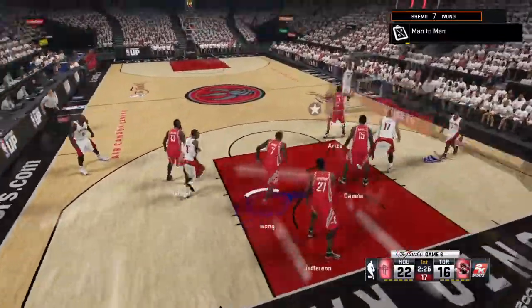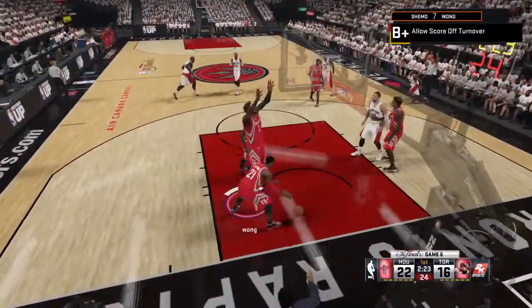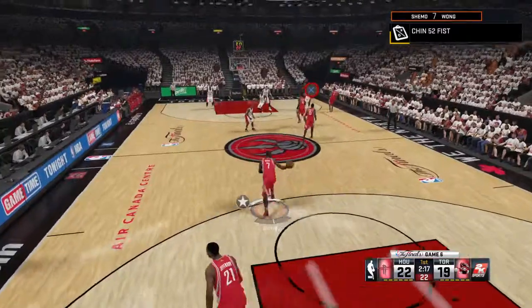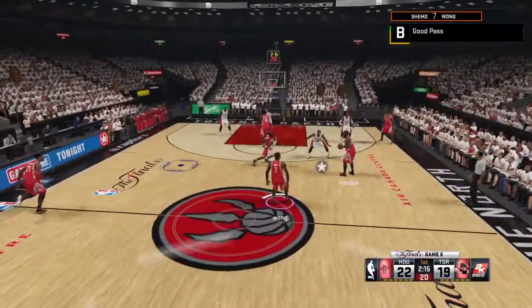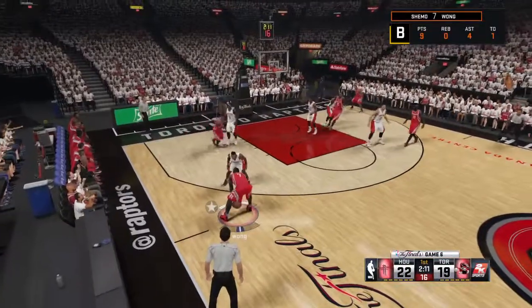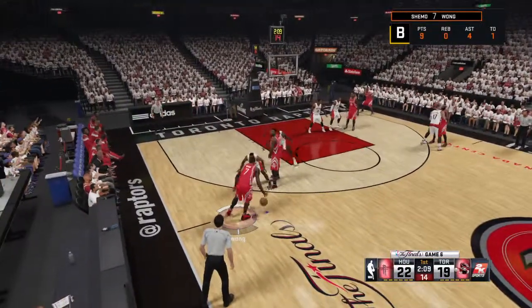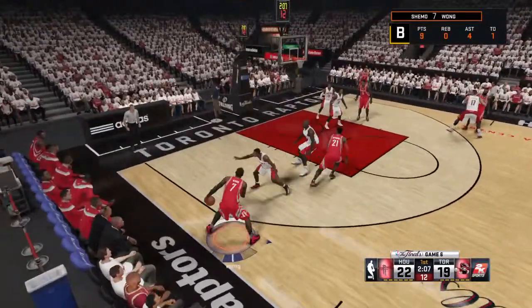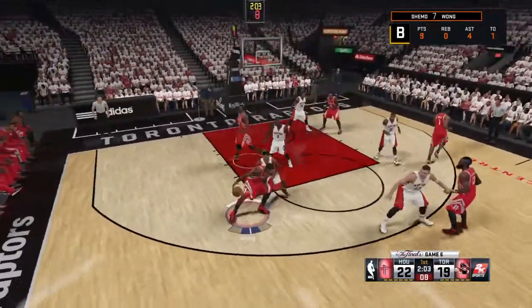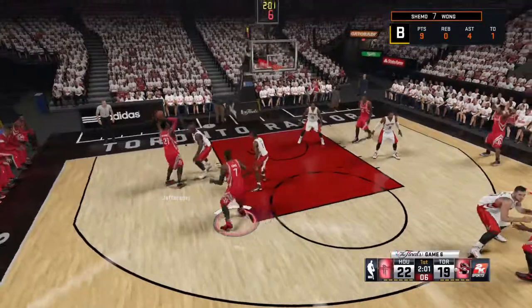Outside DeRozan from downtown. That is good. DeRozan's got 5. I'm not sure that was the play they had set up, but it was too good a look to pass up. Pass to Wong. And there's the feed to Jefferson.